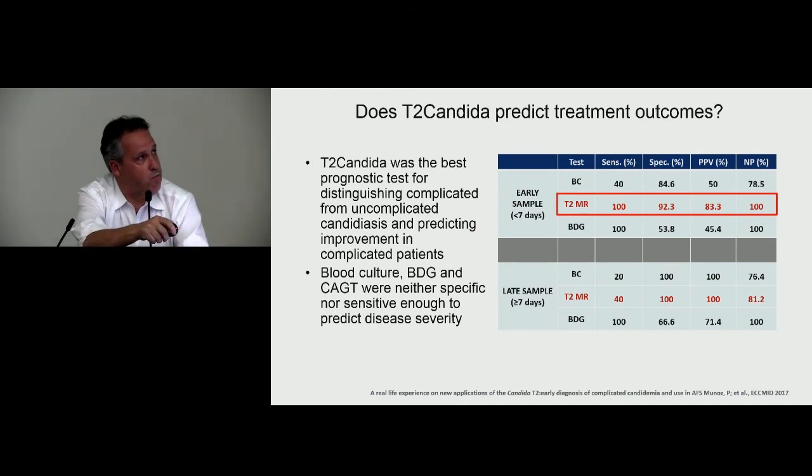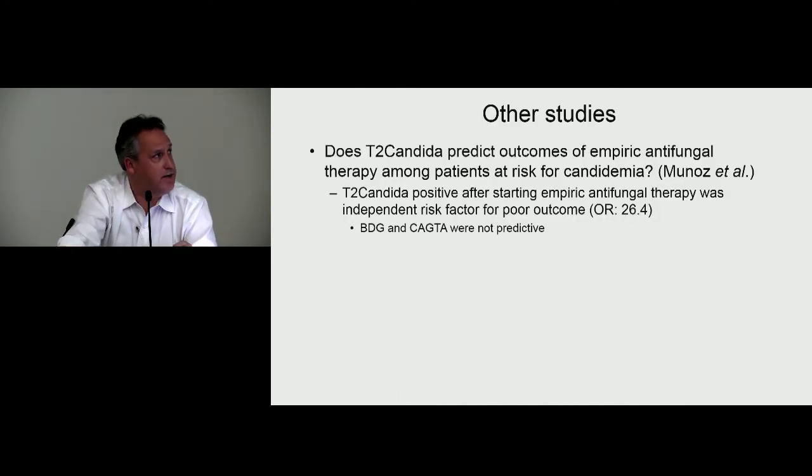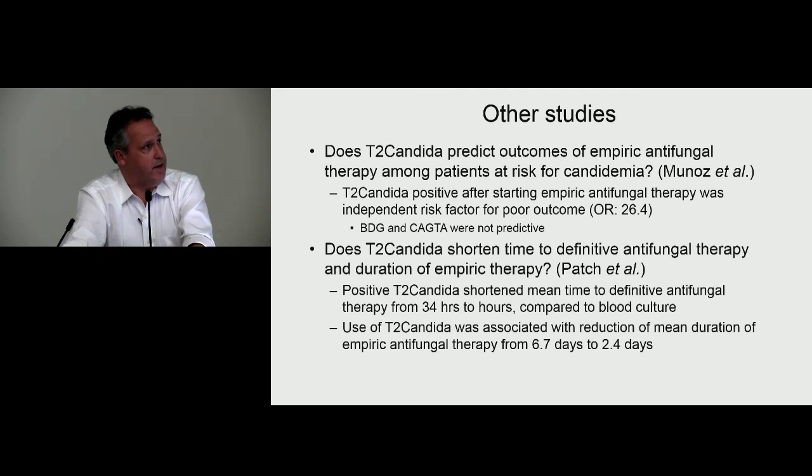And here are within 1 week, if you had a positive T2 Candida, this is sensitivity, specificity, positive and negative predictive values for a poor outcome. So T2 Candida not only has diagnostic utility, but its greater utility may actually be in a prognostic realm. The same group in Spain, Patricia Munoz and her group out of Madrid, also looked at empiric therapy. And similarly, T2 Candida in patients who are started empirically, if after treatment is started, remains positive, has an odds ratio of 26 for predicting poor outcome, whereas other tests, including beta-glucan, do not have this utility.